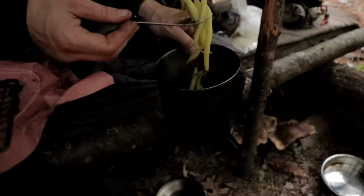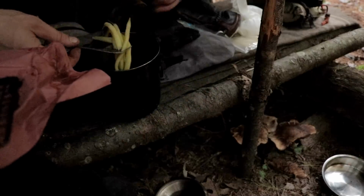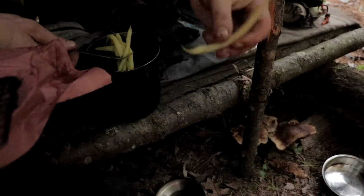Plane overhead. Oh no, I lost the yellow bean. Not on my watch. Sorry about my autofocus, guys, for real. I don't know what's going on. I'm almost done my steak. Excuse me, I got that much left.